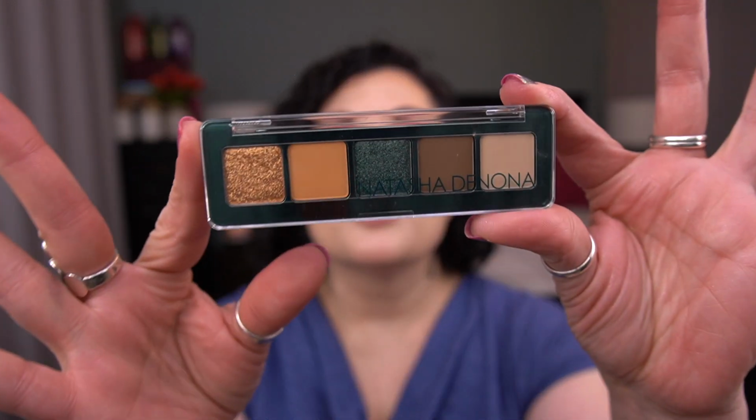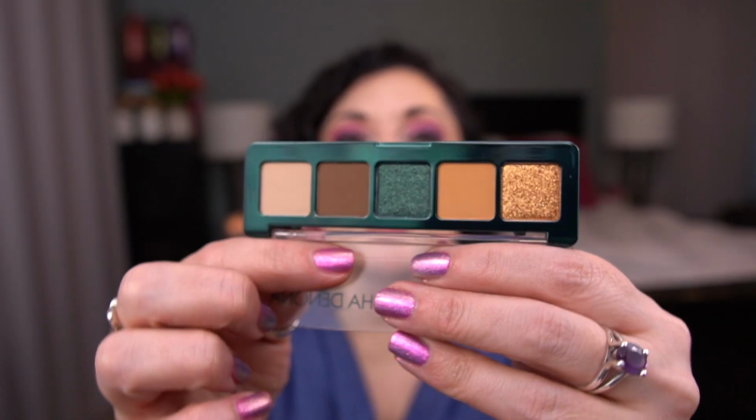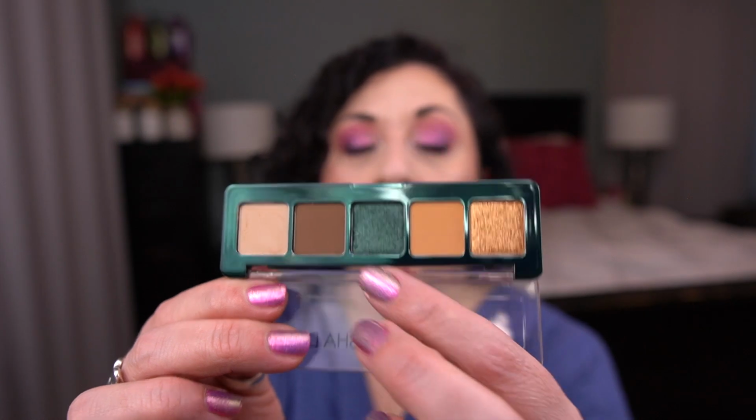Okay, I'm going to start with the Mini Metropolis palette. This is the one that's replacing the Glamlight palette. This is what this guy looks like. Mini Metropolis. And I am probably going to pick this green shade. Or I can pick the cream, but I feel like the cream is pretty boring. Yeah, I'm going to go with the green shimmer, the one in the middle.